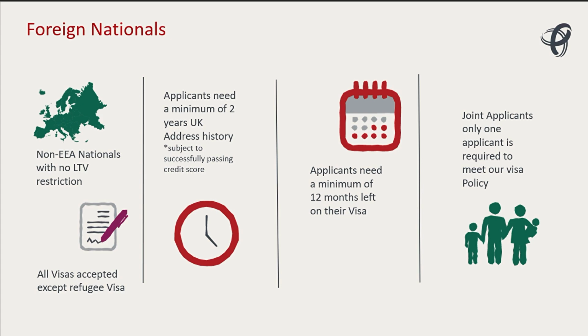The lending criteria states that the applicants must have at least 12 months remaining on the existing visa, and only one applicant needs to meet the visa policy to qualify for the mortgage.